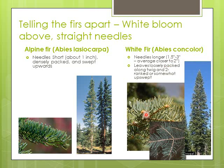The white fir needles are much more loosely packed, and they may look two-ranked. Sometimes they don't look as two-ranked as others when they're really upswept, and sometimes it's hard to tell if they're two-ranked. Sometimes they look very two-ranked like this, but in general they're just not as densely packed as the alpine fir, which is pretty densely packed here.